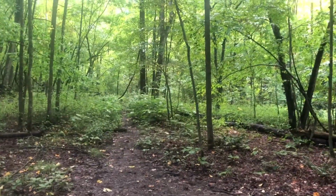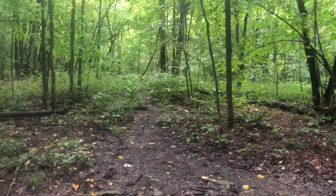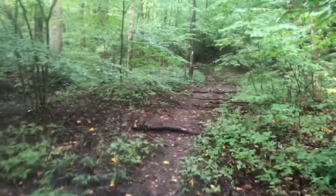It's a great spot to camp. Likely won't be occupied even on weekends. But for now, we're going to turn left here and continue on the main FLT.